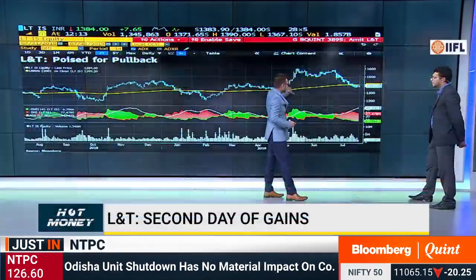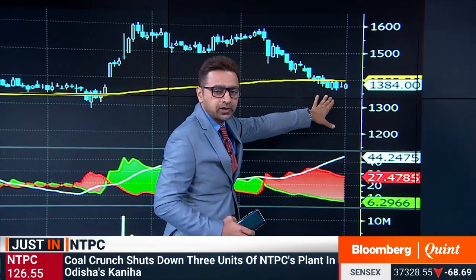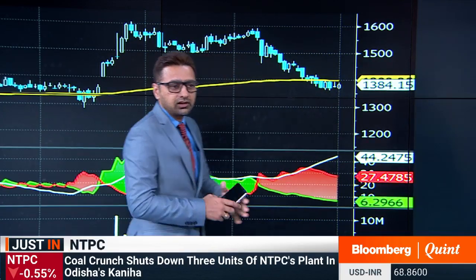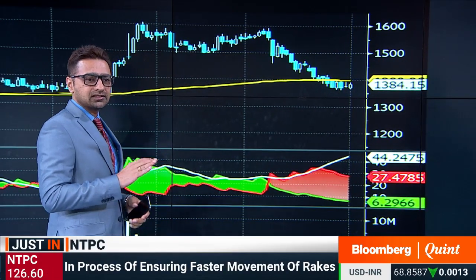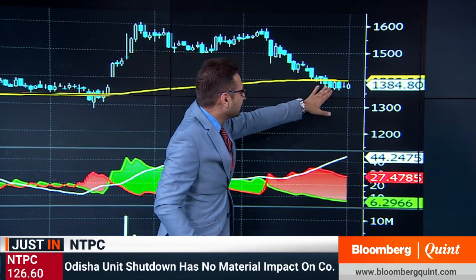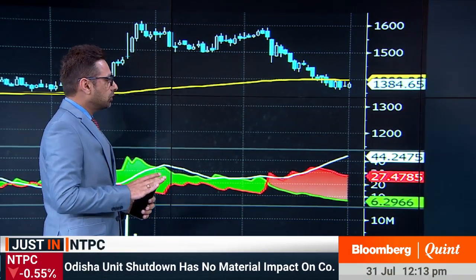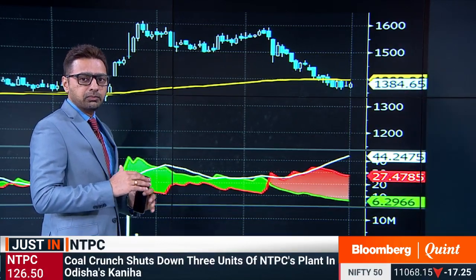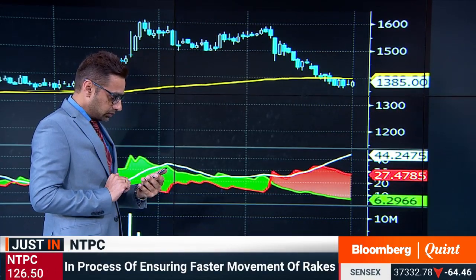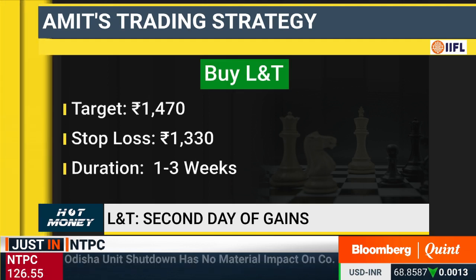Sure. It is actually finding support near the gap area. Over the past 3-4 days, in spite of the correction going on in the markets, what we are seeing is a sideways trend for the last 4-5 sessions, which indicates that selling is probably exhausting somewhere around these levels. Also, it is just hovering around that 200 EMA mark. So it's a very favorable place to go long on this stock. I would keep a stop of 1330 and wait for a target of 1470 on the upside.